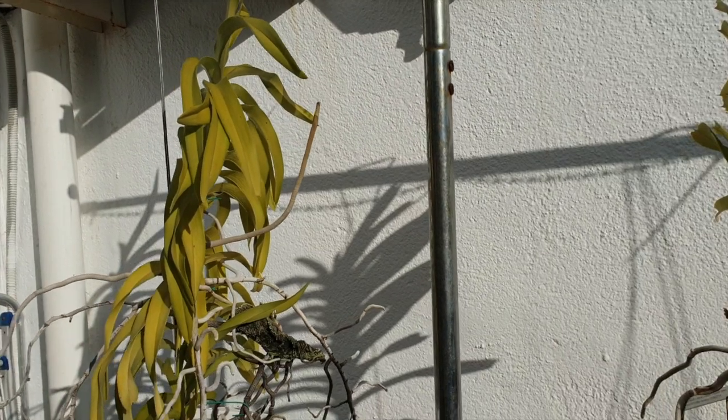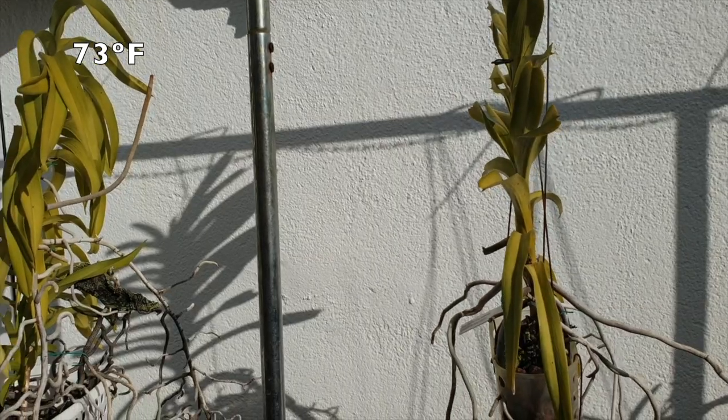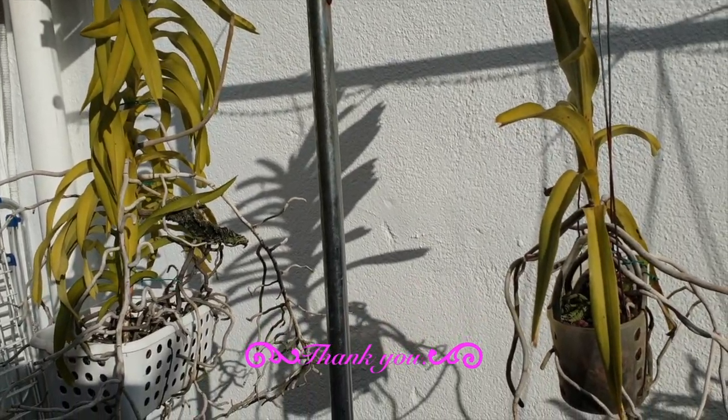This is where they live, in their pocket of warmth. So over here, it's about 23 degrees with the light radiating off the wall and a very warm little pocket. Hardly any wind back here.